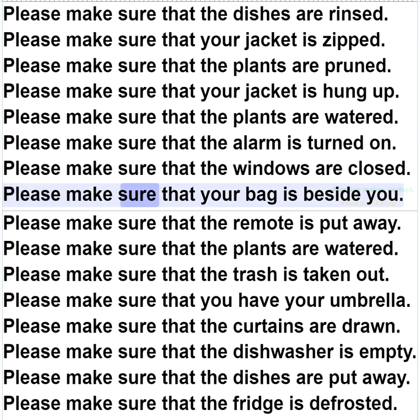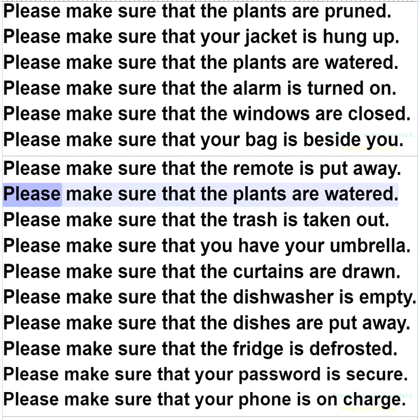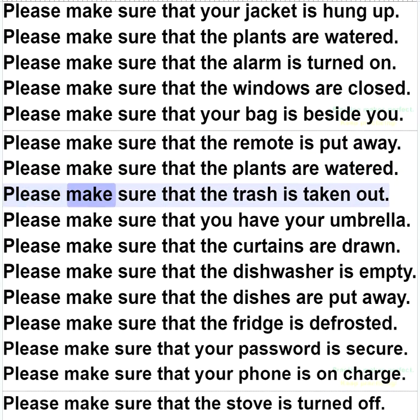Please make sure that your bag is beside you. Please make sure that the remote is put away. Please make sure that the plants are watered. Please make sure that the trash is taken out.